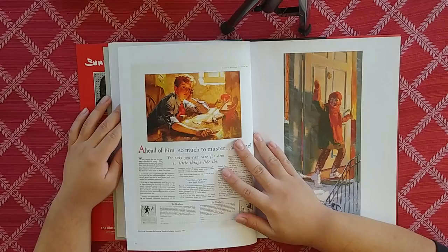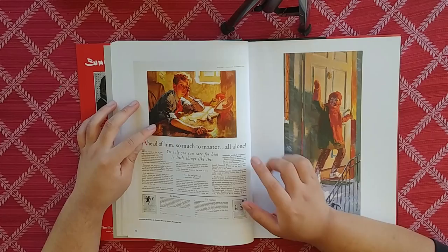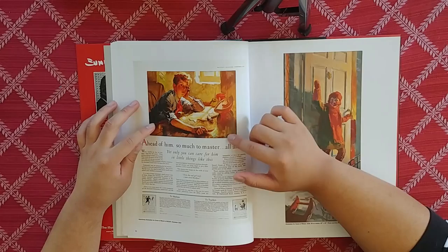Here we go. Oh, is this him? No, I don't know. This is some kid making a ship right here. Look at that. Look at the glow of these yellows and these reds. It's just gorgeous, man.